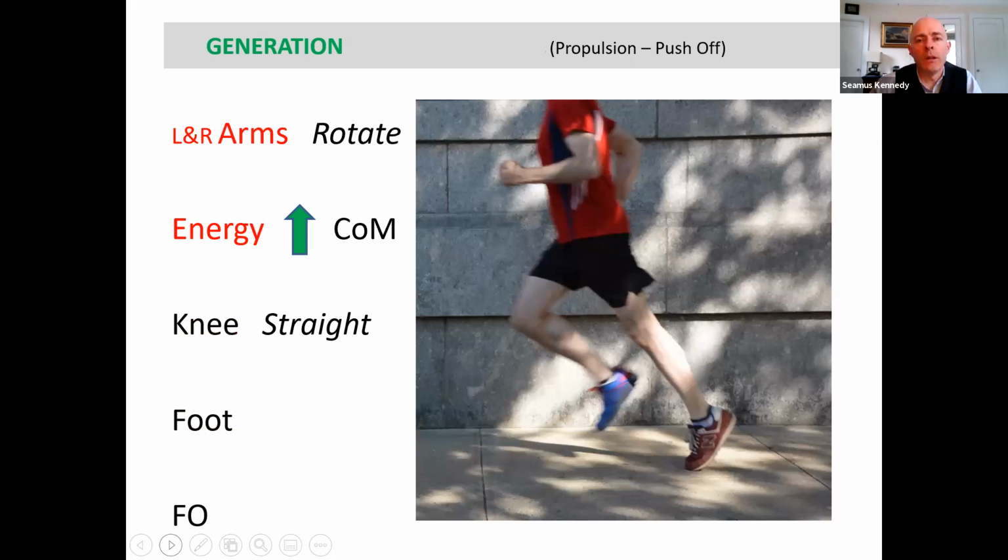And now here we go, lift off. You're still in generation. It's the final instant where the toe is on the ground. The arms continue to move in that counter-rotating direction.